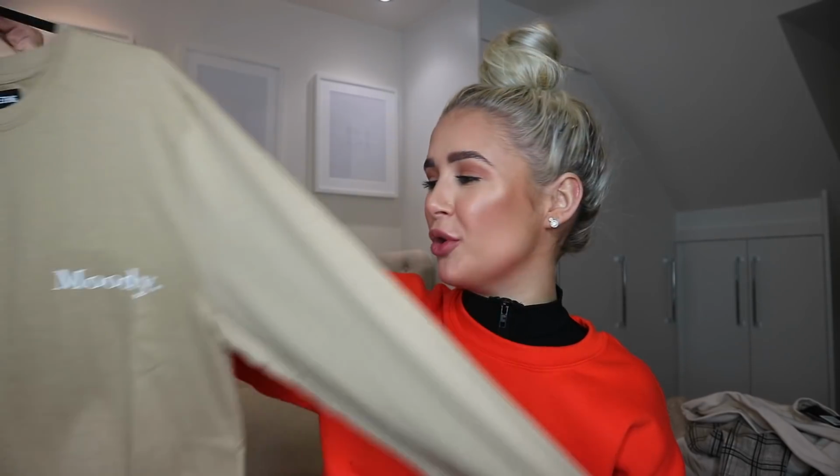I got it in a size small, and I just feel like this is a nice little basic piece. I probably will pair this with maybe a little necklace or a pair of earrings or something, just to make it a little bit more interesting and spruce it up a little bit, because obviously it is a very plain top and a very plain colour.